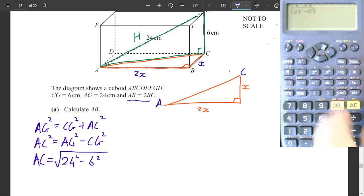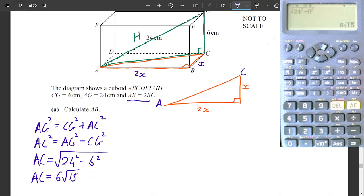Okay, now, to keep things accurate, I'm going to keep my answer in surd form. 6 square root 15 is just the most accurate form of my answer, and without rounding anything, I can be 100% accurate. Sweet. Now let's write the Pythagoras rule down for the second triangle, this orange triangle, right? And remember, this is B. So for this one, AC squared will equal BC squared plus AB squared, or the other way around.